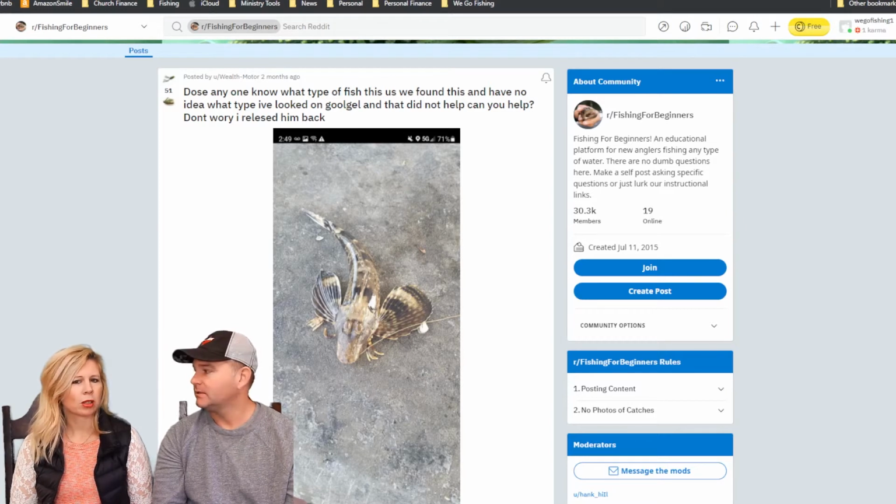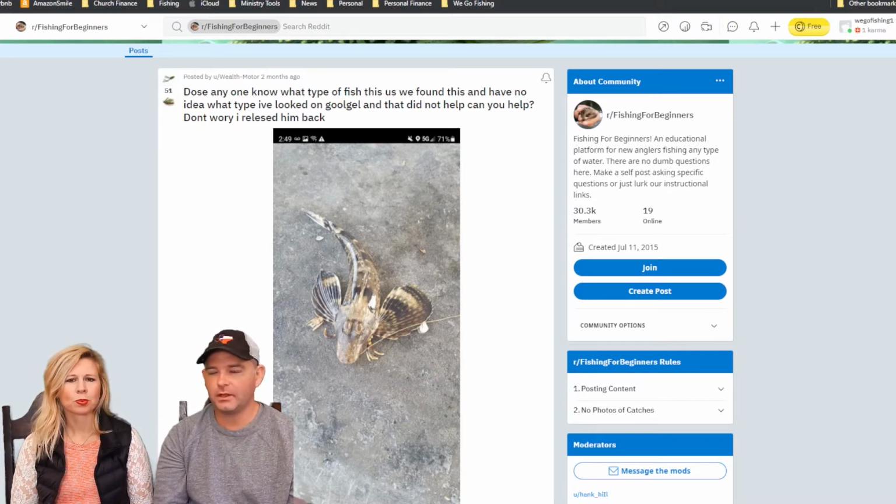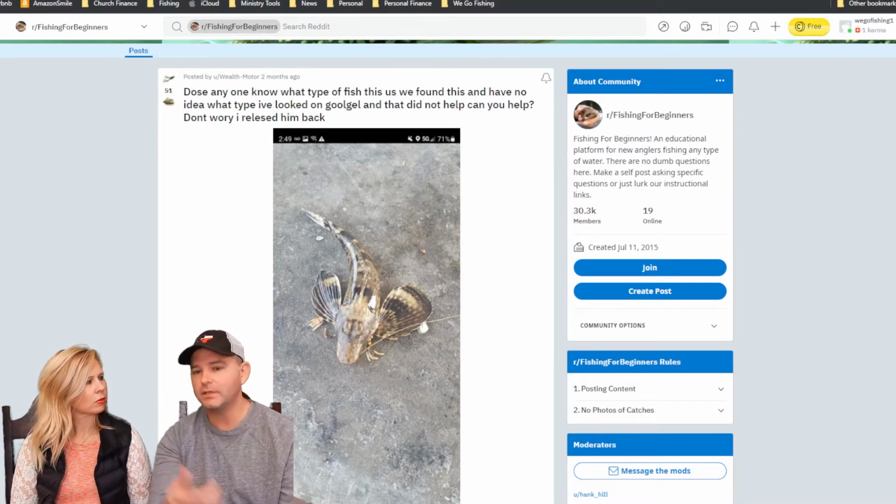Maybe because of the wing-like feature. Yeah. And there's different ones. There's actually flying fish, too, that actually come out of the water and they'll fly and things. But this one's called a sea robin.